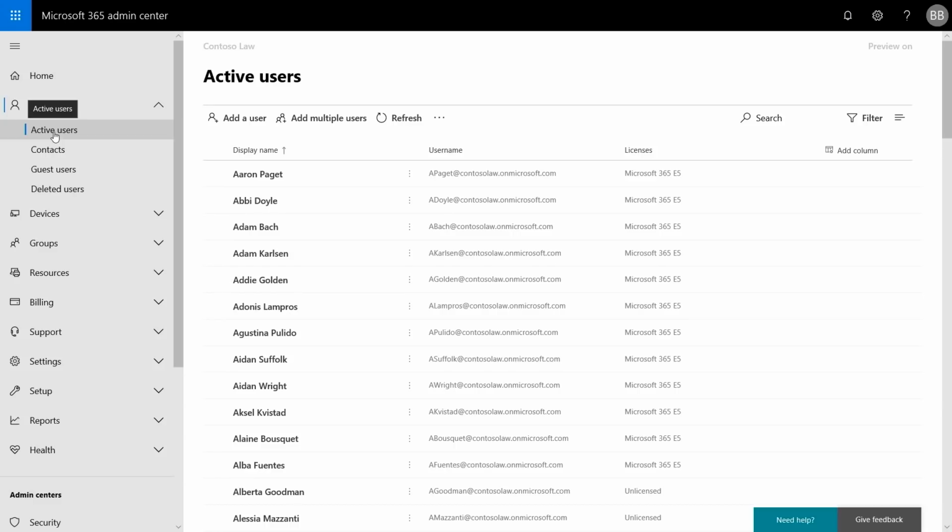Totally, and this is all your basic stuff. Adding and removing users, resetting passwords, troubleshooting licenses and devices. All of that centers around the user, the person, right? I'm not even talking about the panel, it's the human.